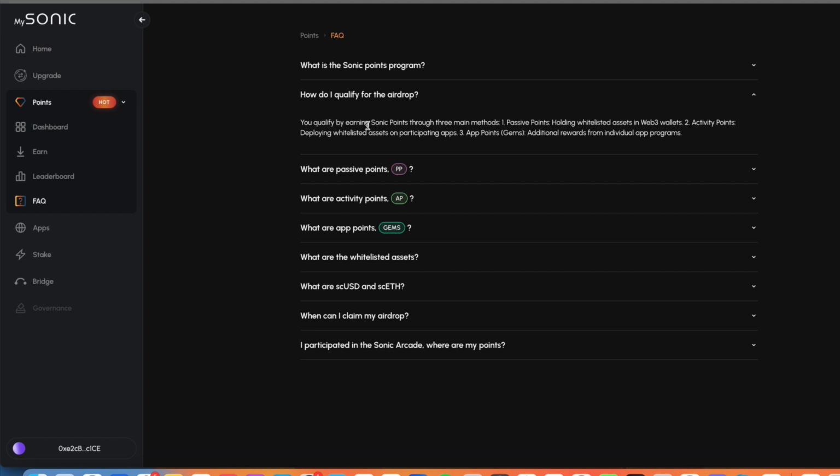You qualify by earning Sonic points through 3 main methods. Passive is holding in your Web3 wallets. The activity points are for deploying the participating apps and assets. And then the app points, or gems, are the additional rewards for additional app programs.